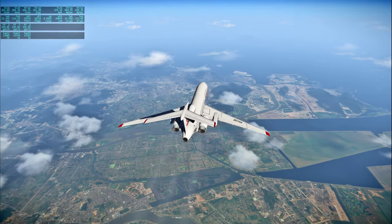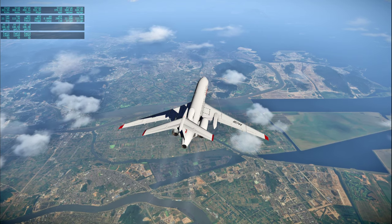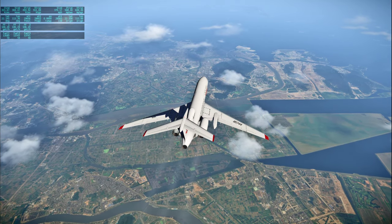So right in front of us is Macau. Hey, we're not coming fast, so we have less than 2 tenths.